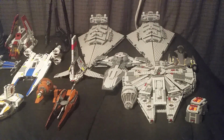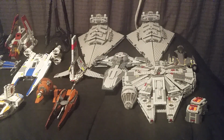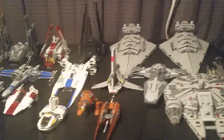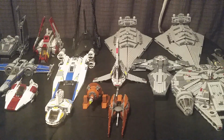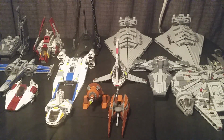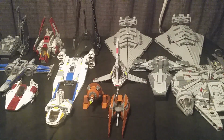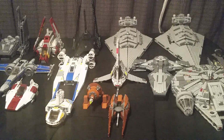Then in the back, we have 2 Star Destroyers. Last year, I only had 1. Luckily, my geek store guy was selling one for $75, so I got a great deal on that. I'm really happy about that. We have the knocked over Geonosian Starfighter right there. We have the Geonosian Cannon with the T-16 Skyhopper right there.